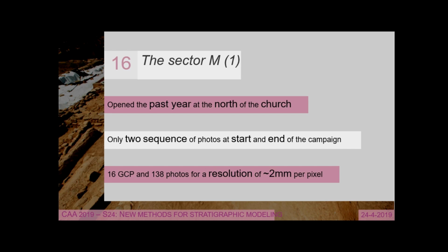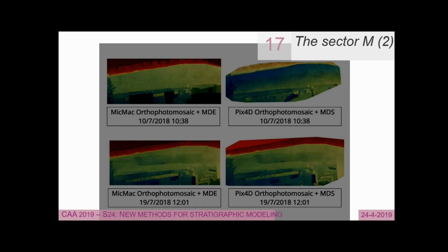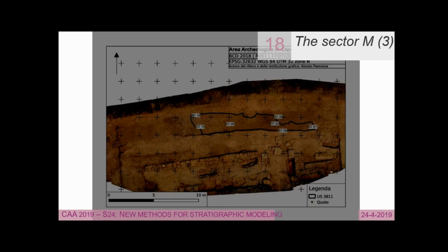So we tried also to make a comparison on the sector M. This is the case study. It's one of the last sectors opened at the north of the church. We had only 2 photo sketches at the beginning and at the end of the campaign, and with 16 ground control points and 138 photos, we achieved a resolution of 2 mm per pixel. This is a comparison, and in the last one we can see that the results are really similar, the same. This is also the result of the vectorizing of every stratigraphical unit.